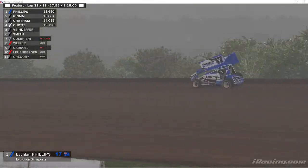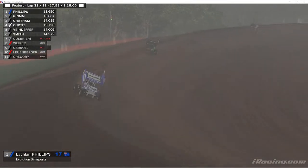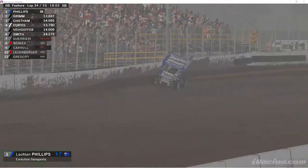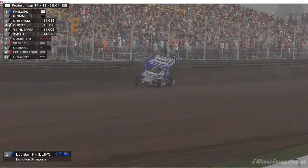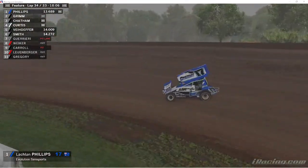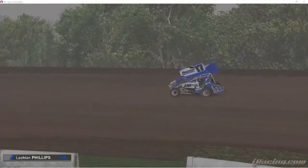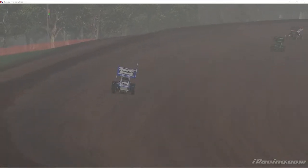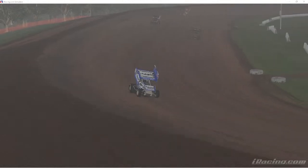21st career start, and down the back straightaway, coming in, he was sitting 6th in the points. That'll change tonight. His 6th career win, it's Lachlan Phillips winning at Lernerville. Second place will go to Matt Grimm. Gavin Chatham will go 3rd. Trent Curtis 4th. Matt Vandeffer will round out your top 5.